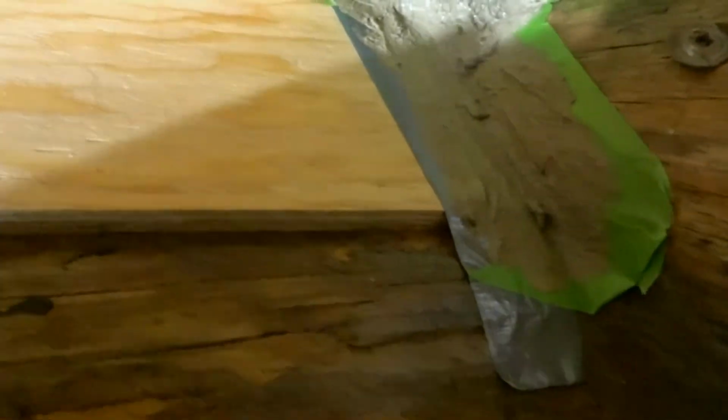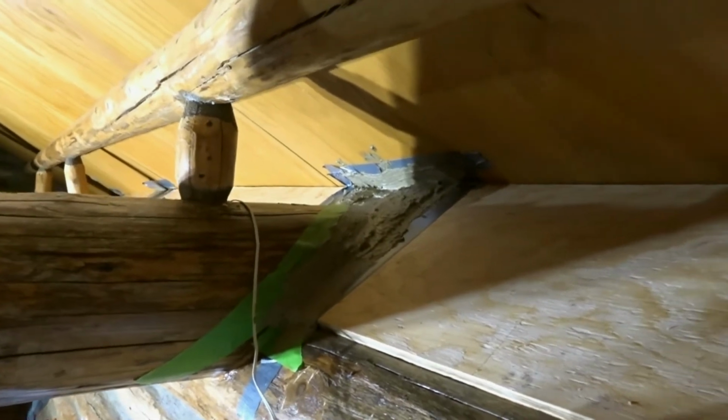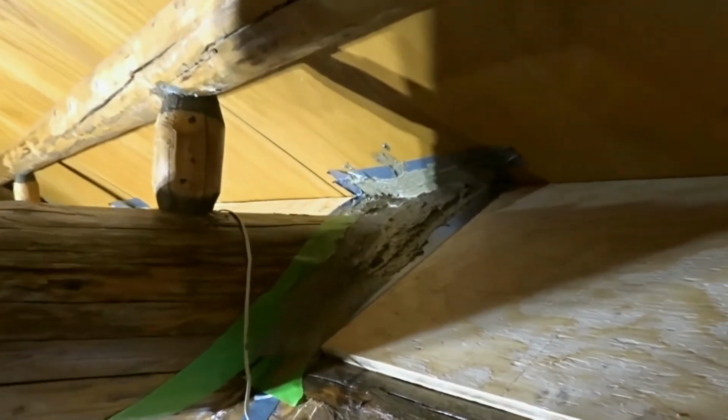So earlier I showed you what I was going to be doing, and this is actually the concrete going in the corners, and then the tape obviously will be removed. But that'll make a layer of cement on the outside, foam in the middle, cement on the inside, where there were any gaps. So, and then I'll obviously remove the tape, and it'll make for a nice clean line, I hope.